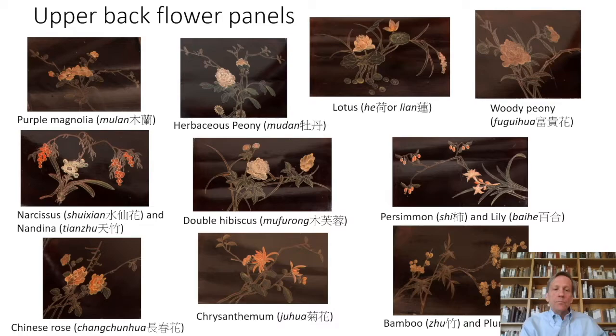All of these flowers have homonyms in Chinese for other words, like the lotus. You see the character he. It has two different names, lian and he. The he character is a homonym for peace. The peony is for prosperity. The chrysanthemum, the Chinese rose, all of these, and I'll begin to tease out in more detail some of these. But what's important to think about is that all of these flowers have other associations.